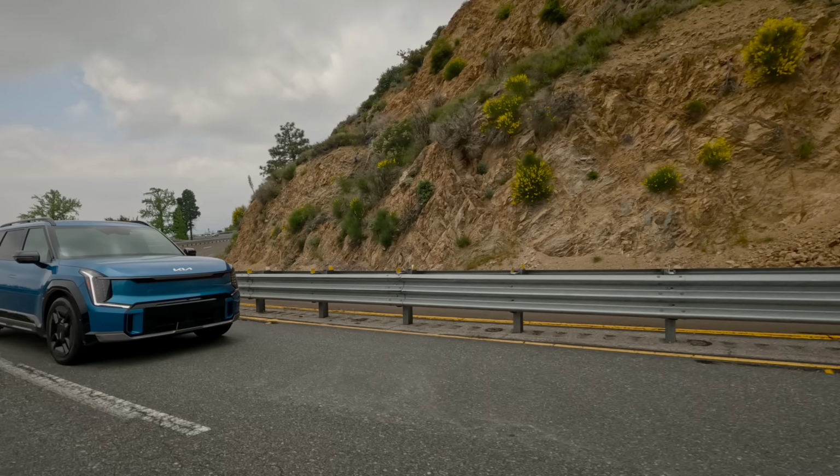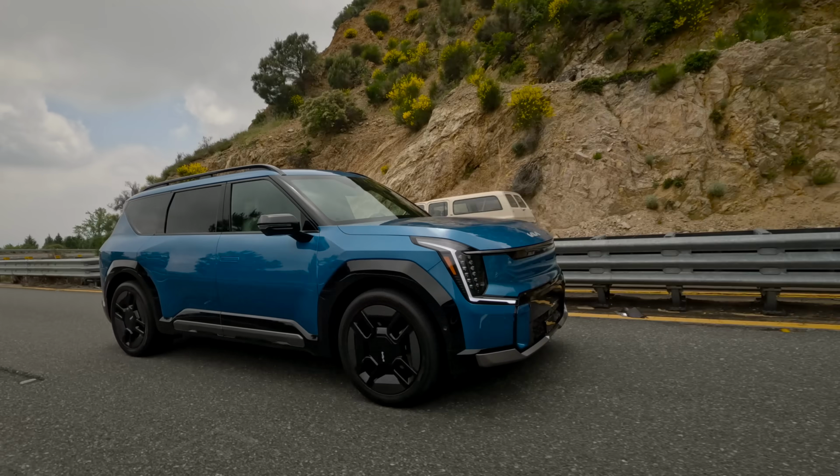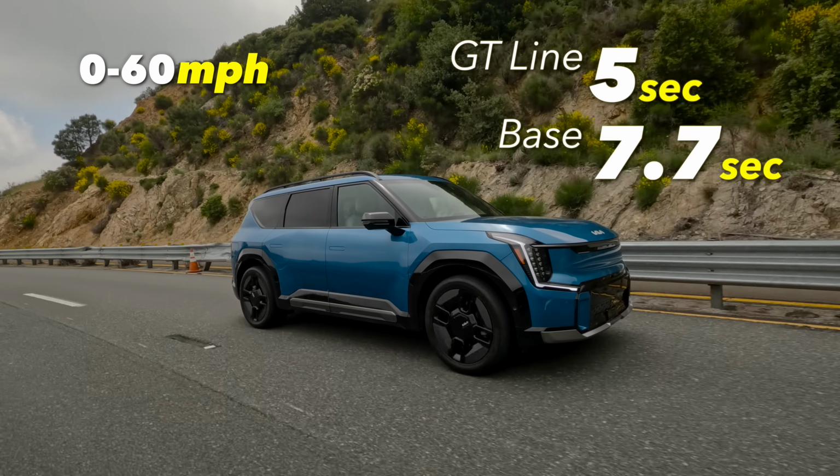The version we're driving, the GT-Line, is the quickest rendition of the EV9. It'll do 0 to 60 in about 5 seconds. If you get in the right trim, it's a quick SUV, as noted by that.